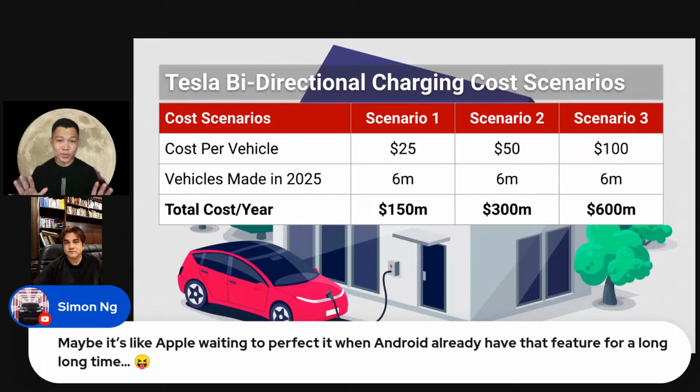We're not engineers. So if there are any engineers watching this live in a live stream or after the live stream, share in the comments. What do you think would be a closer real cost for Tesla to install vehicle to load and vehicle to home capability in every single car? In these three scenarios, it will be an incremental cost of 150, 300, or 600 million. However, Tesla is a company that's growing a lot. As a percentage of cost or revenue, this may be very small.